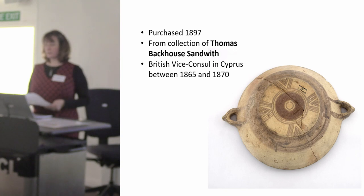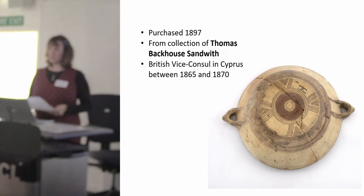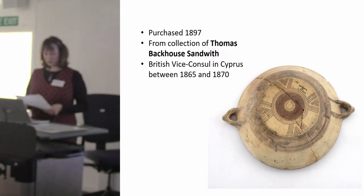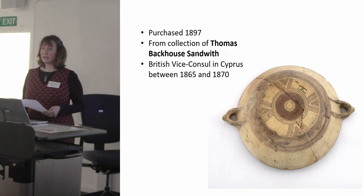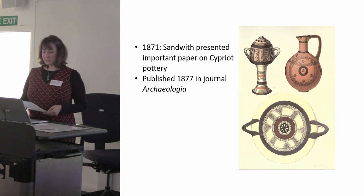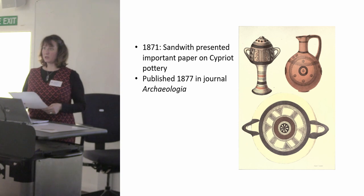He was British Vice Consul in Cyprus between 1865 and 1870. And presumably, as well as his diplomatic duties, he was very interested in the history and culture of Cyprus, and he gathered a large collection of artefacts. He presented an important paper on Cypriot pottery in 1871, which was one of the first modern studies of Cypriot archaeology, and that was later published in the journal Archaeologia.